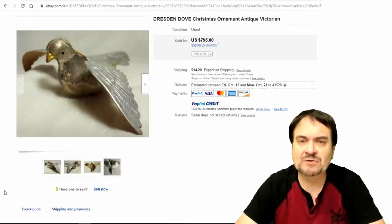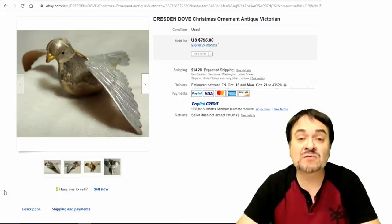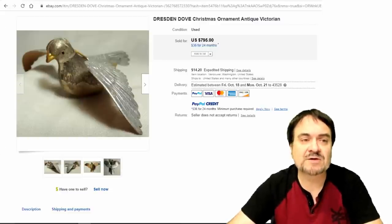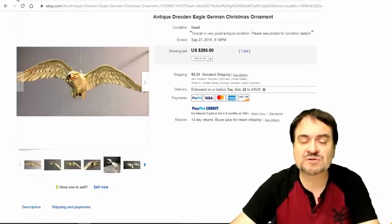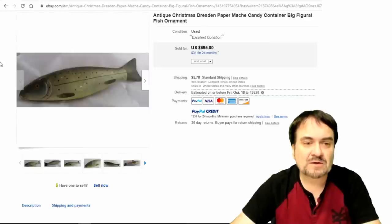Now here's a bird. Birds were very popular. The Audubon Society had just released a few decades before this their series on birds, so these were a big fad for a very long time. $795 for this dove. Here's an eagle, the same basic thing. You can see the seam down, the construction of this. It's made in several pieces of paper. Again, pressed paper.